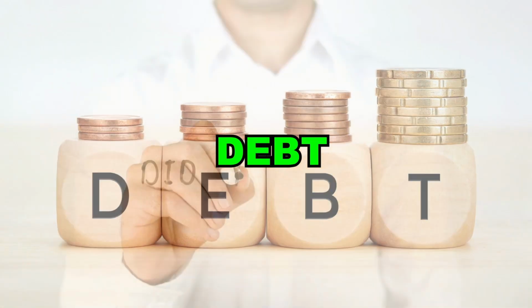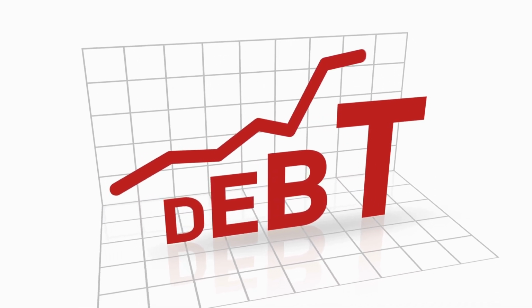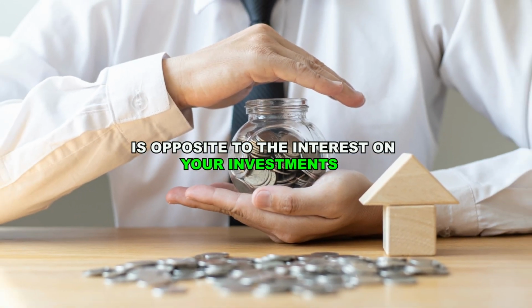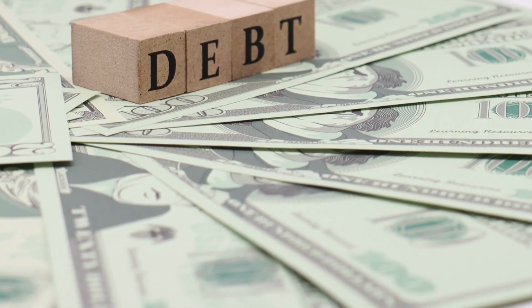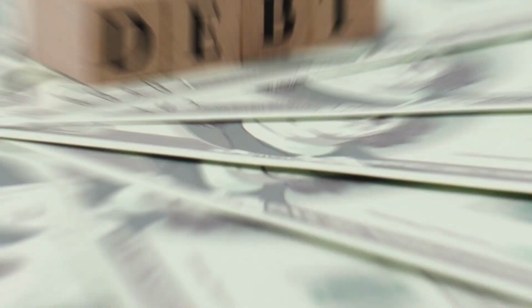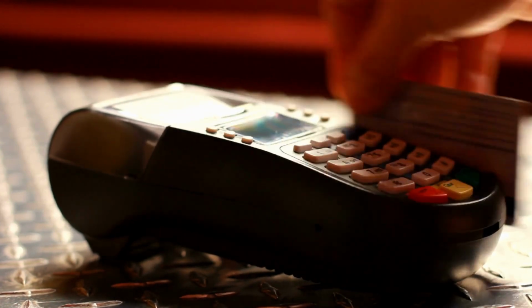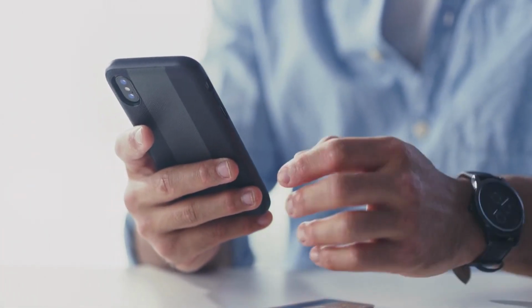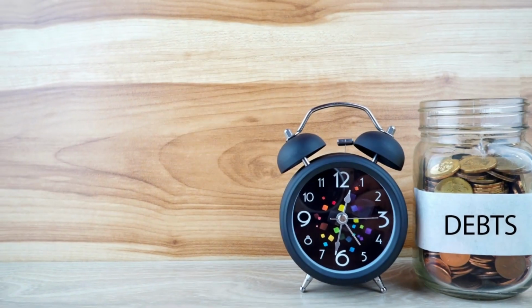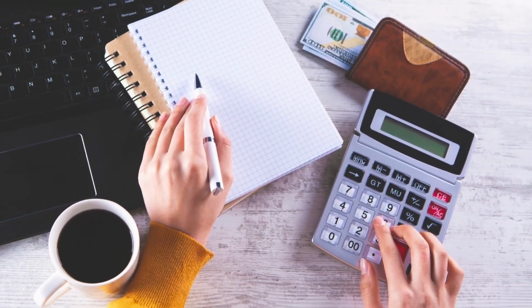Number 5, debt. Did you know that the rule of 72 can also go against you? This is because the interest on your debt is opposite to the interest on your investments. Due to the interest levied on the balance, your debt will rise over time instead of your money. Consider that you owe $5,000 on a credit card with an annual interest rate of 18%. Using the rule of 72, if you don't make any payment, your debt will double in around 4 years. 72 divided by 18 equals 4.